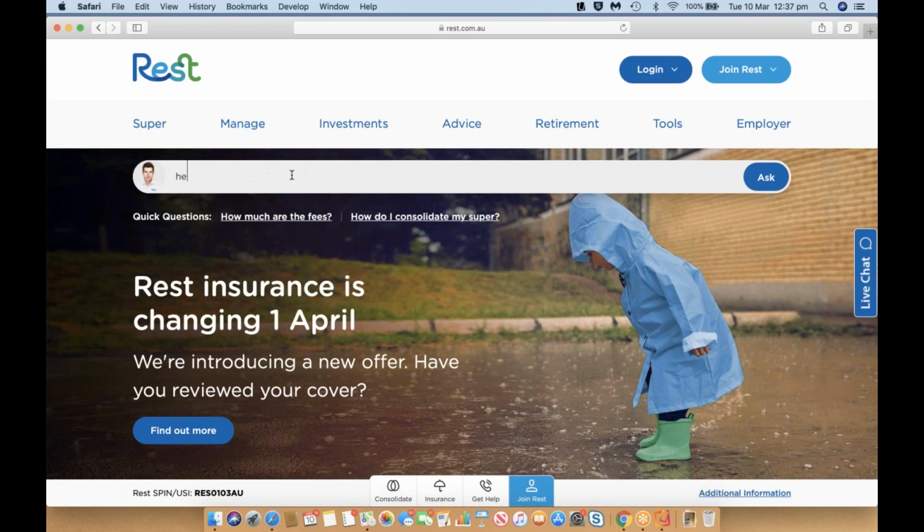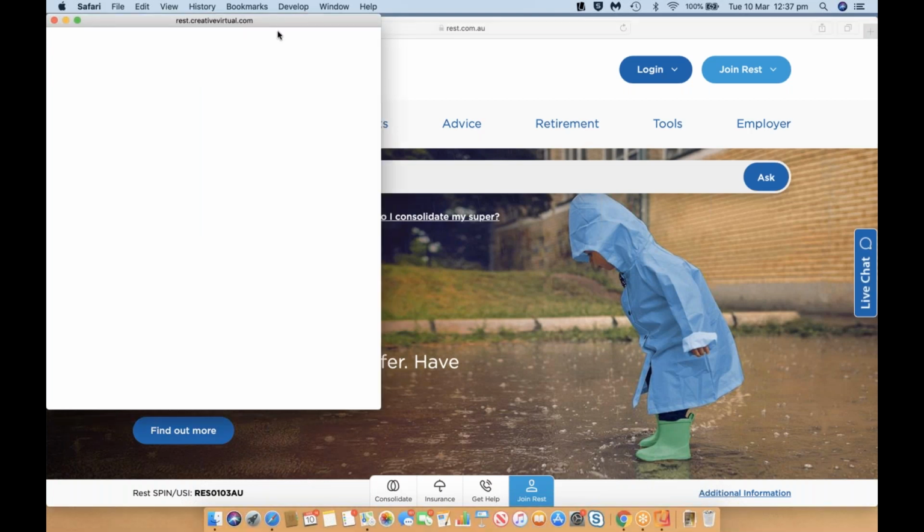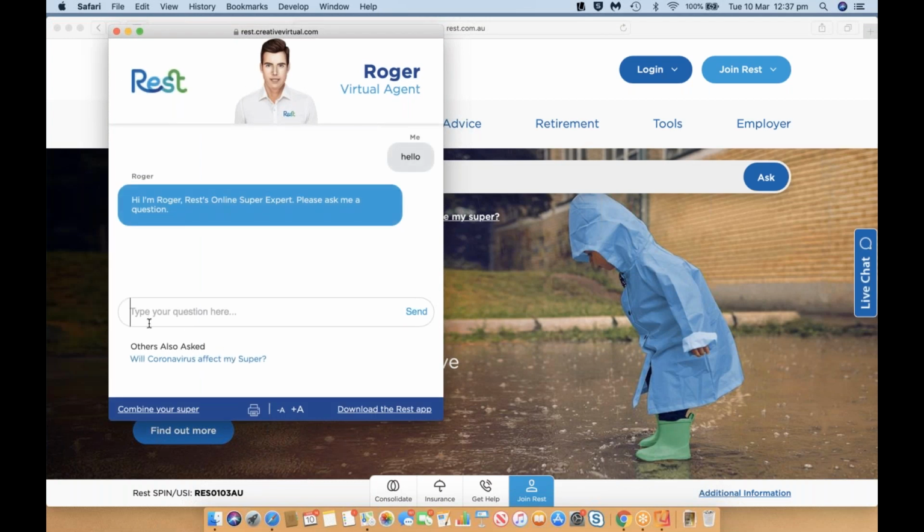I could ask a question in here, but I'm just going to start up Roger and bring Roger up. He's suggesting things down here that I might want to ask, but let's take the example that I'm filling in a form, one of those really complex superannuation forms, and I'm struggling to get all the bits that it's asking me for. Now, I could call the contact center, but I could just as well use Roger. Over the last 2 years we've seen over 1 million conversations with Roger, where people have got their answers rather than having to call the contact center. So if I'm filling out a form and the form says, what's your super USI? I'm going, gosh, I don't know that.